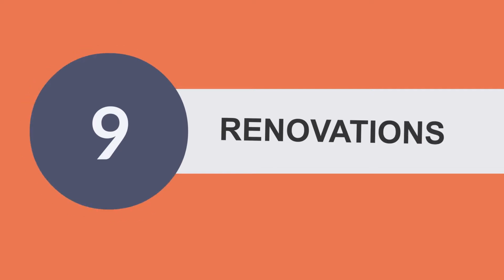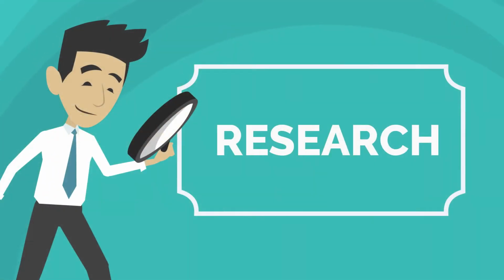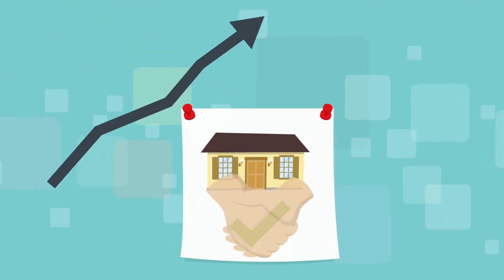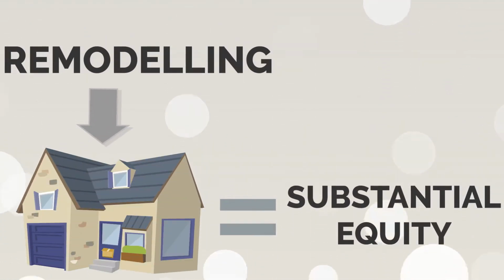Step 9. Renovations. Now that the property is yours, a quick way to increase your property value is to do renovations. If you did your research correctly, as outlined earlier in this video, not only are you buying an undervalued property, but you have a place whose value will be rising when you invest in its repairs and remodeling. By doing slight remodeling of your property, you'll add substantial equity to your property very quickly.